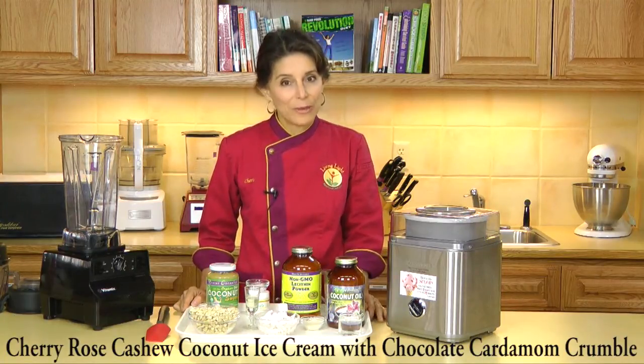Now, I know what some of you may be thinking. Roses? For Valentine's Day, yes, but for dessert? Yes. A hint of rose is lovely in desserts, and it's especially wonderful with cherries. And the combination of chocolate and cardamom accentuates it beautifully.